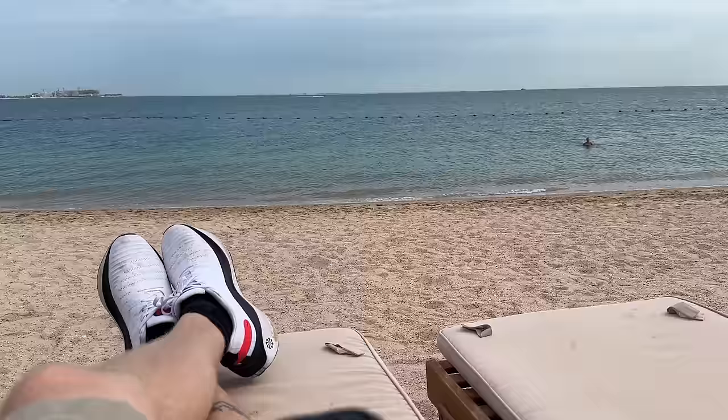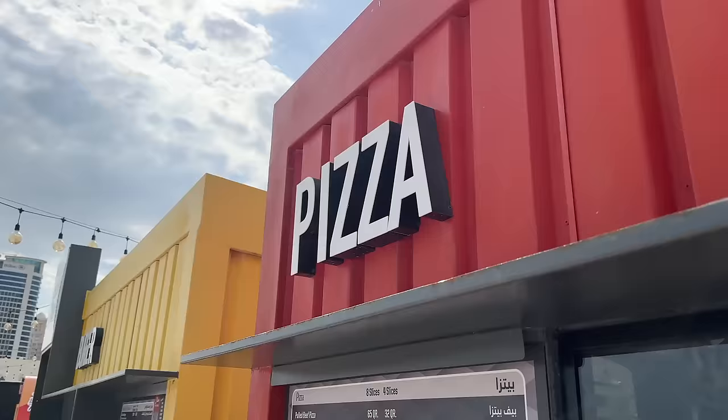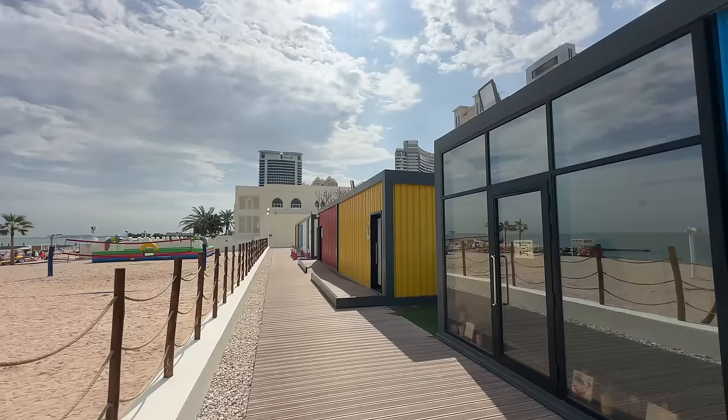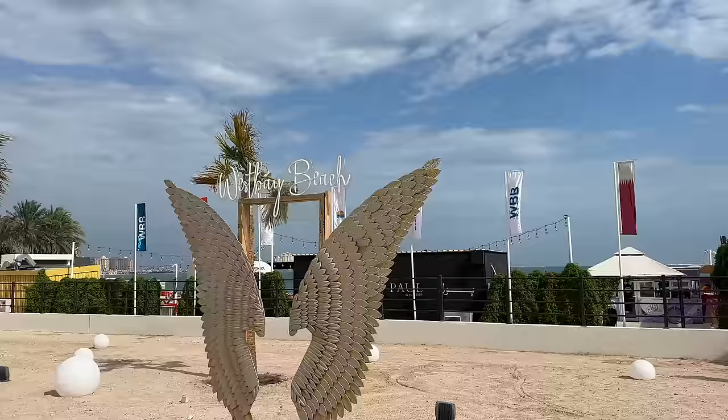Now some of the other beaches that you may consider visiting while here are B12 Beach Club. There's also Doha Sands. Qatara has a beach, which we'll be showing you a little later. Samaisma Beach. I was here in November and you can see the weather is beautiful outside.